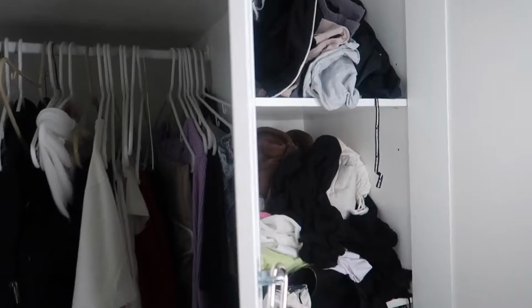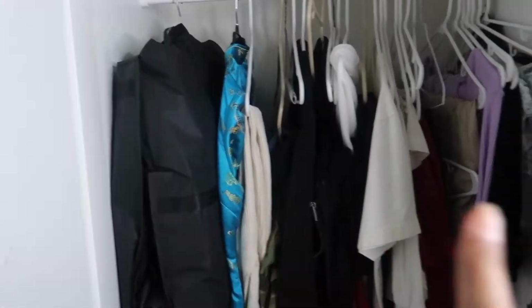My biggest task right now is just taking everything out and refolding. And then right here, this is my massage. I kind of want to put it down, but I don't have enough room. I might move it to my other closet because this is just taking so much room.